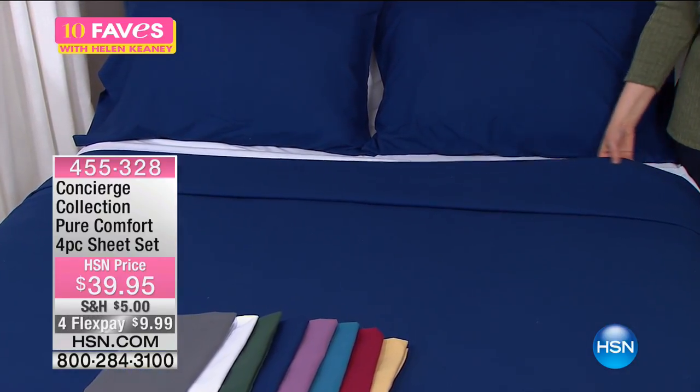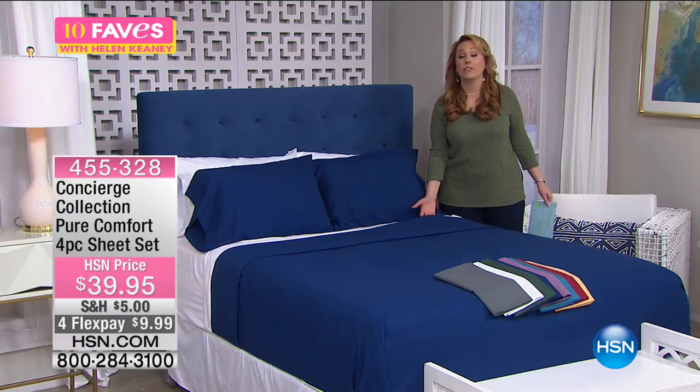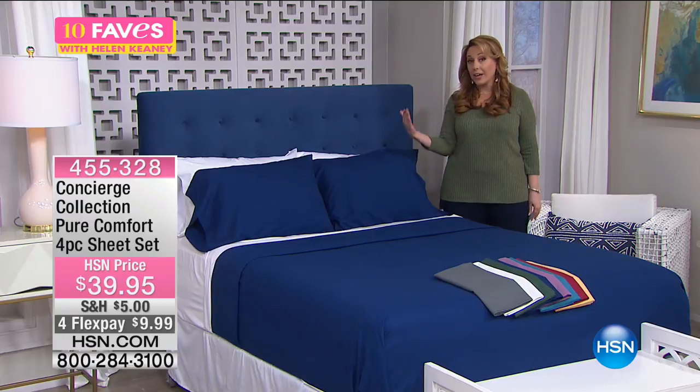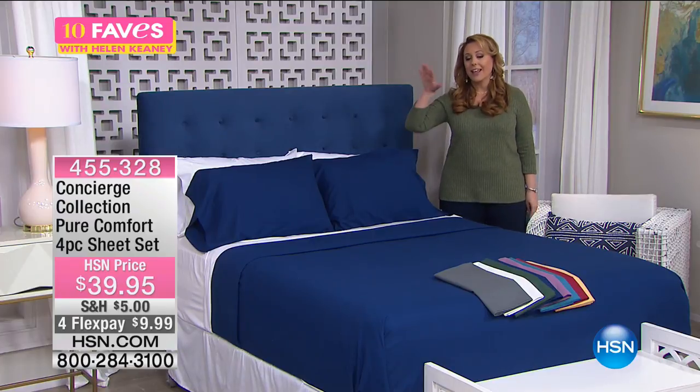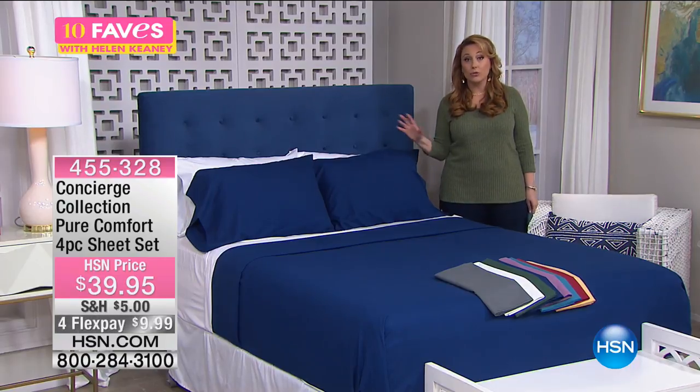I like to have, when you get cotton, 800 thread count instead of 250 thread count. You want to have the higher end luxury version of that. That's what this set is. And we have them in a lot of great basics and also jewel tones.